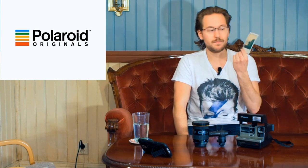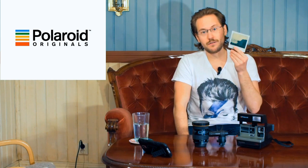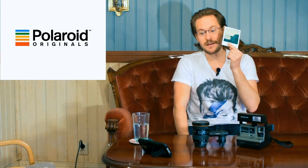But that's a little bit of the charm with Polaroids. You get basically a representation. This is before digital photography, this is the JPEG of film photography, in my opinion. Polaroids, the JPEG of film photography.